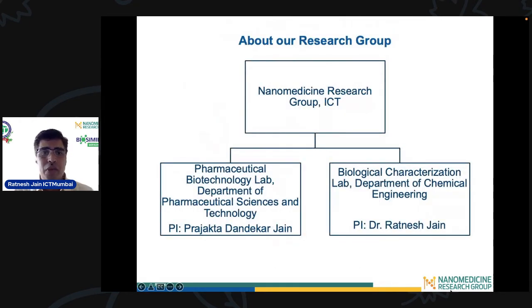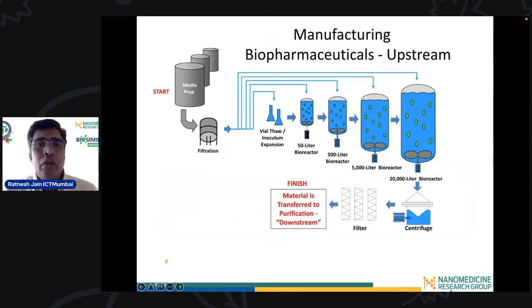Coming back to our research, the group is divided into two parts. One is called the Pharmaceutical Biotechnology Lab, and the other is the Biological Characterization Lab, led by myself. We look into manufacturing biopharmaceuticals, which is a primary process, and my previous speaker has already briefed you on how a bioreactor works. This is an interesting concept, and for a very long time we have been working on biomanufacturing. Whether you are manufacturing an enzyme, a recombinant protein, or vaccines, bioreactors largely play an important role.